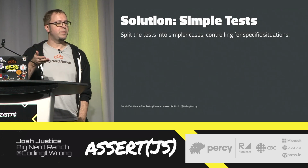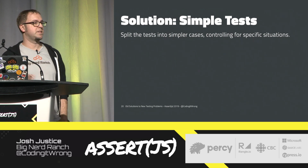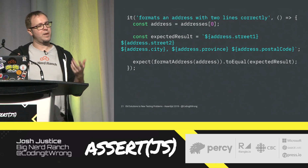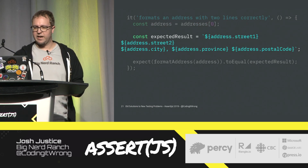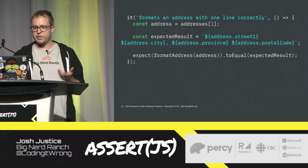So the solution would be to make simple tests, to split the test into simple cases, controlling for specific situations. We could have one test case that says it formats an address with 2 lines correctly. And so we just pull out the addresses record at line 0, and then we have a single expected result that's always set the same way, because this is a simple test, and then we just check it.